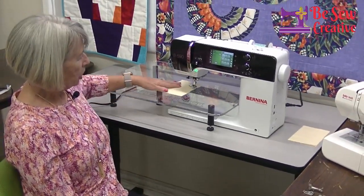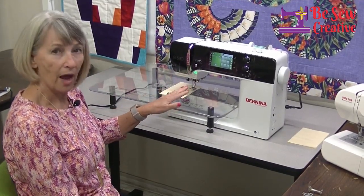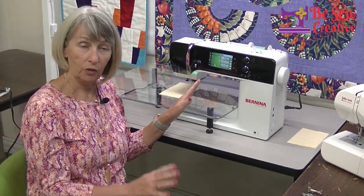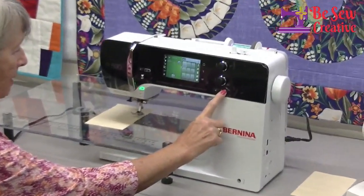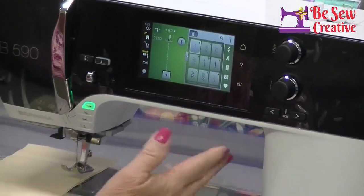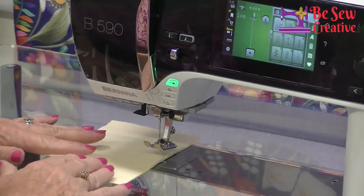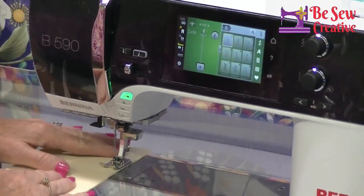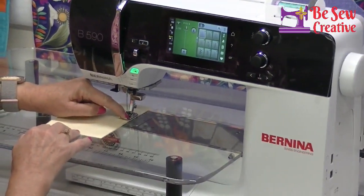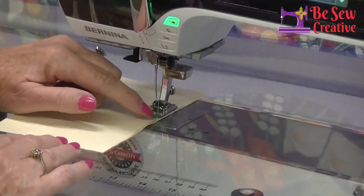Many machines have the ability to shift the needle to the left and right. You might have to look in the manual on your machine, but here on the Bernina, the left-right shift is right here. So as I push to the right or the left, my needle actually moves to a new position. That can be a really helpful feature because I find it very helpful to use the edge of the presser foot, and many of us automatically use the edge of our presser foot to align our fabric.